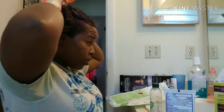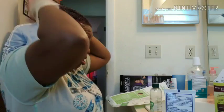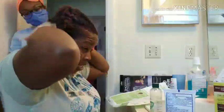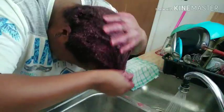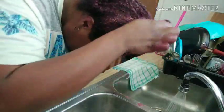More in the back. Why didn't you put more in the back? Because you said you're not worried about the back too much. If it's in the back, I need more. Why didn't you say to put more in the back? I just turned the camera. Oh, damn. Yeah, it says lather it up for a minute. I don't know if you guys can see.